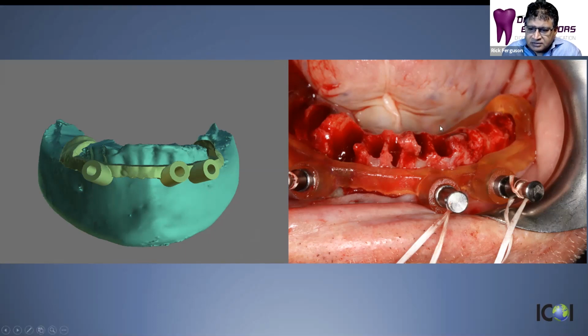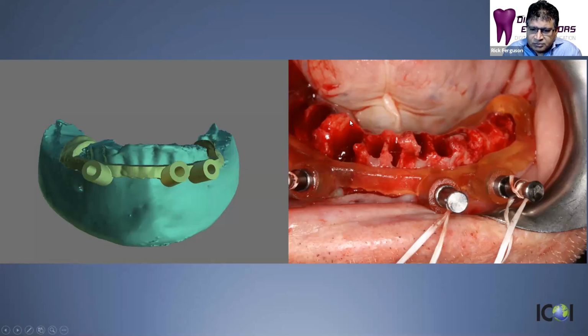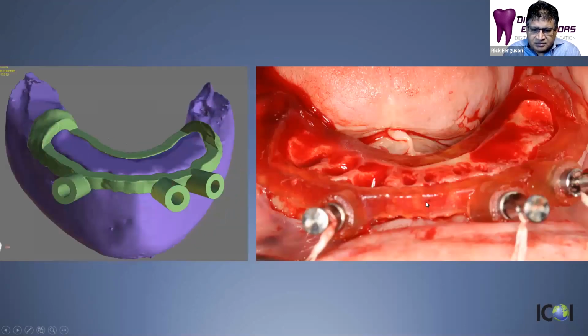It also has these straps that go over the top of the ridge. Typically I remove the lingual strap. In this case, I left it because it wasn't interfering with the tissue, but if I had to lay a bigger flap to put it in, I would have just removed it, because just the buccal surface and the occlusal wings are enough to stabilize this type of guide.